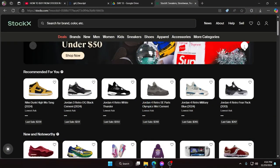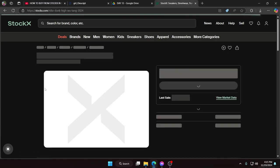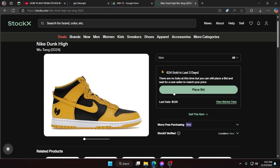Buying from StockX in Europe is quite straightforward. Here's a step-by-step guide to help you out. Go to the StockX website. If you don't already have an account, sign up by providing your email address and creating a password. Use the search bar or browse through categories to find the items you want to purchase. Click on the item you want to buy to view its details.